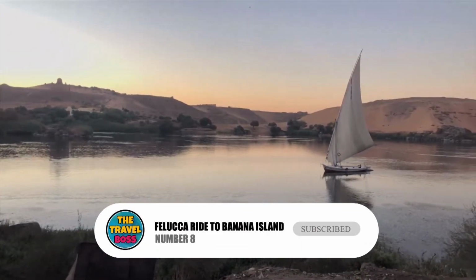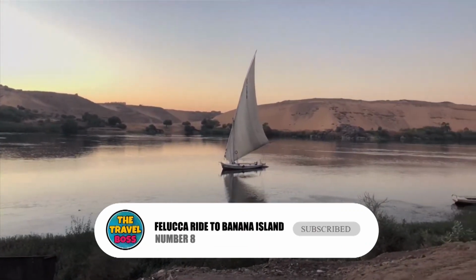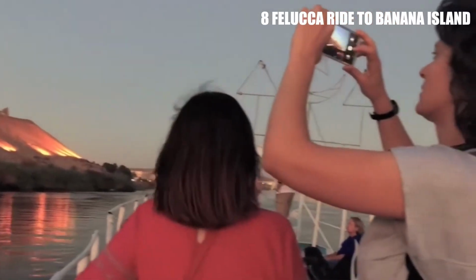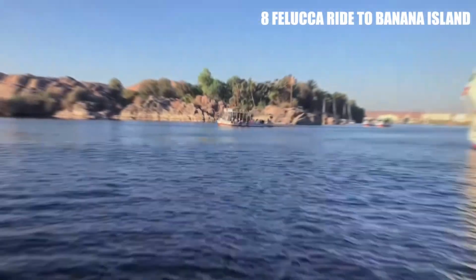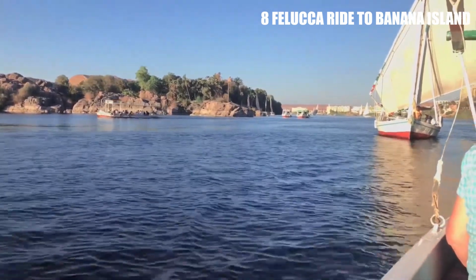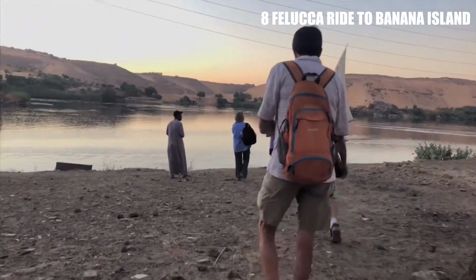Number 8. Felucca ride to Banana Island. A felucca is a small traditional boat that is often used on the Nile. It is moved by oars and sometimes lateen sails. Banana Island is a small island on the west bank of the Nile. It has a banana plantation and other small farms. You can book a 3 to 4 hour ride on a felucca to get to the island.